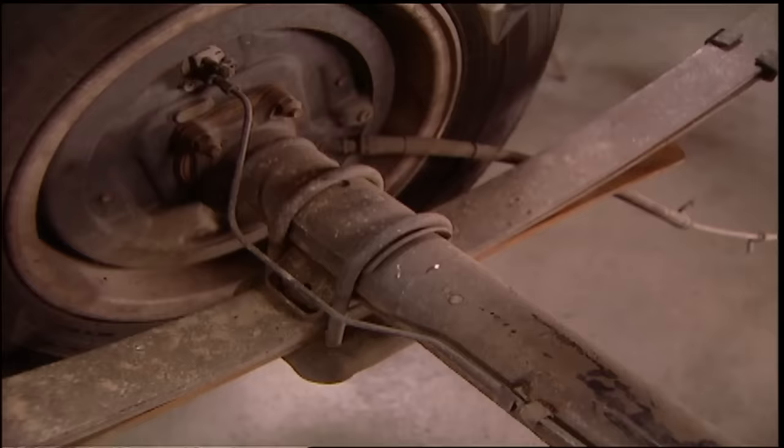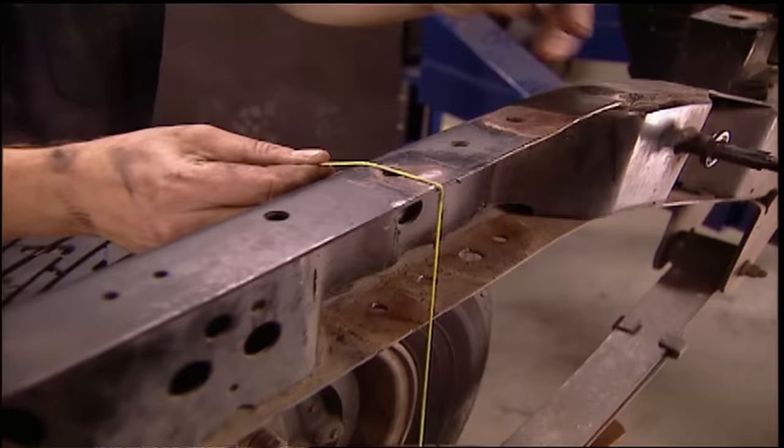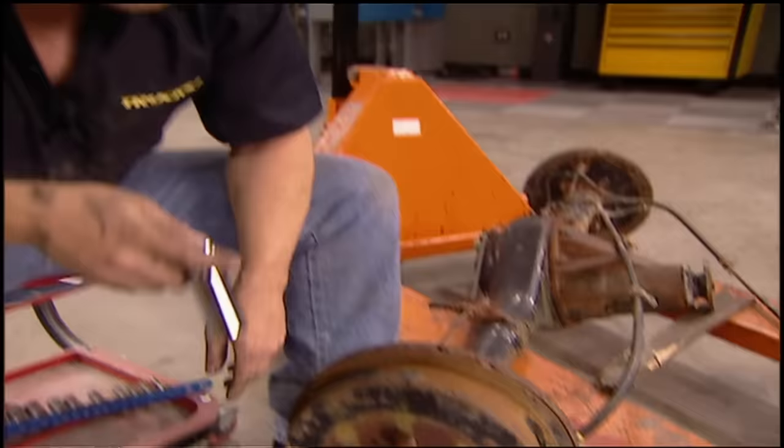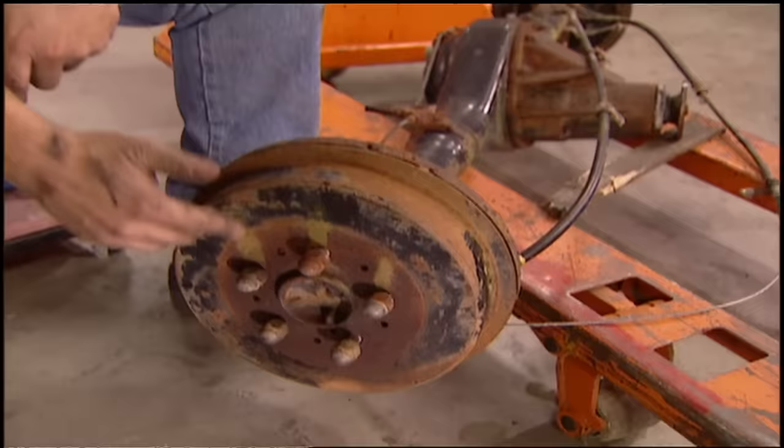The last thing we want to do is start hacking on the frame before we establish our axle center point. We want to keep the factory axle positioned so the wheels sit squarely in the wells, just like the factory truck. Now here's where we had to make a decision. Our Nissan truck has a six lug bolt pattern, and let's face it, there's just not as much wheel and tire selection for a six lug pattern. So what we decided to do is swap in this rear axle, which comes from a Toyota two wheel drive pickup that has the five bolt pattern that we want and the wheel and tire selection that we want.